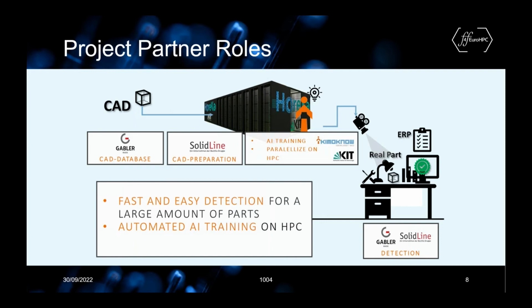And in the end, the detection itself, where the part identification process was taking place, Gabler was giving feedback on how the solution should look, that it could be implemented well in their process, as well as how the solution should work and how good is good enough for them to really work effectively. And as well SolidLine, who were more looking at the business perspective on how the solution could be implemented in different systems. The general approach was a fast and easy detection for a large amount of parts, and the automated AI training on HPC.